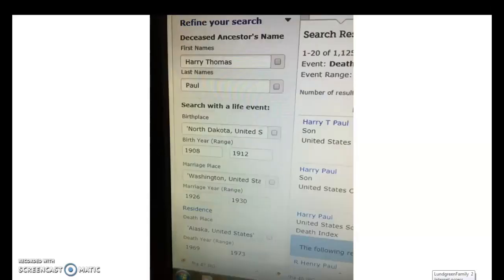First of all, too much information is going to confuse the monkeys. Here we've got Harry Thomas Paul, who was born in North Dakota, married in Washington, and died in Alaska. All this info is important in our search, but should be stored in other places and then pulled out as needed for research. I'll show you that you will get different results with the amount of information that you input.